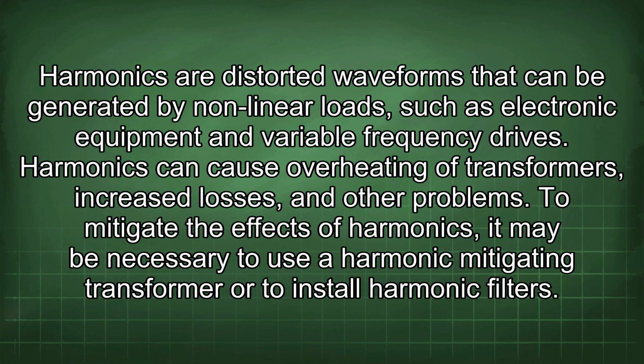Harmonics are distorted waveforms that can be generated by nonlinear loads, such as electronic equipment and variable frequency drives. Harmonics can cause overheating of transformers, increased losses, and other problems.